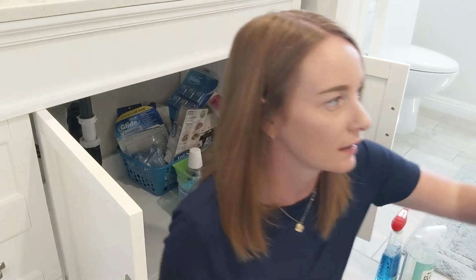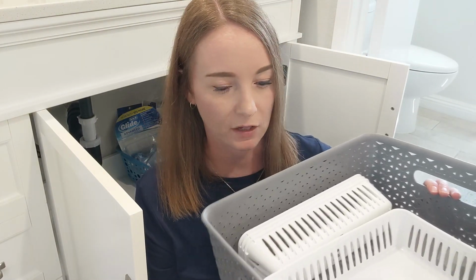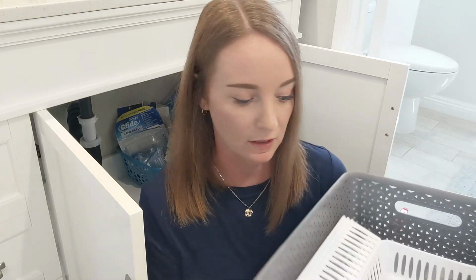Also, I remembered to check in my hall closet because I remembered I had some storage bins I wasn't using in there, and here they are. This one's from Target. It was being used in my son's room, but now I don't need it anymore. And then these are from the Dollar Tree, so I'll incorporate these wherever it makes sense to do so.